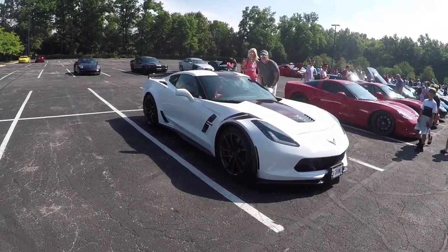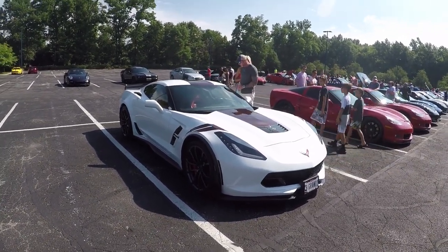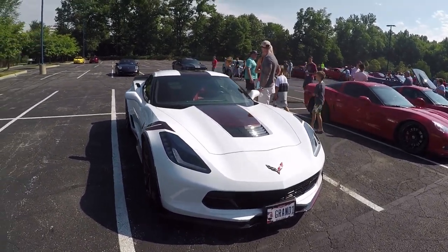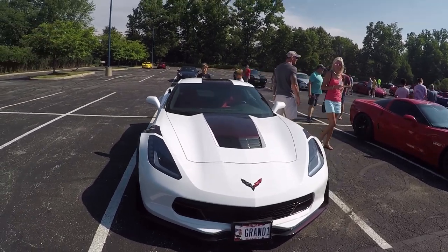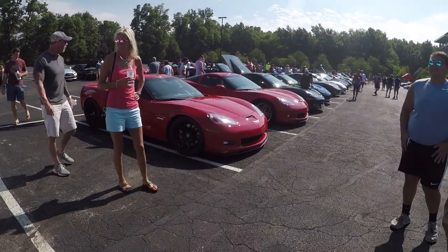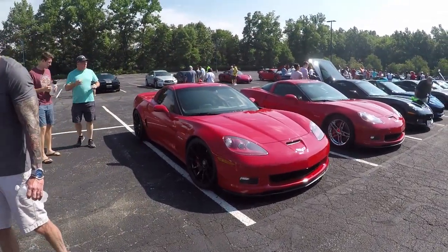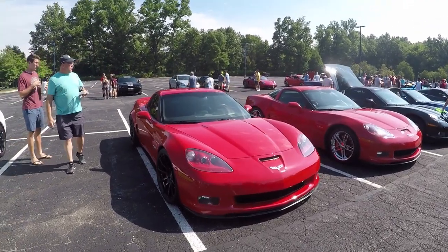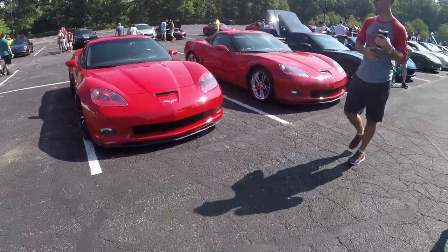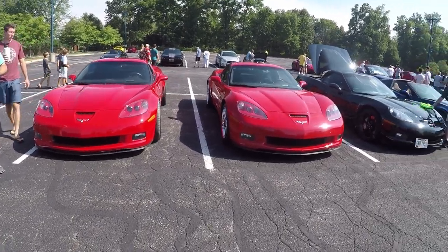Alrighty, guys, so we're gonna walk down a row of, let's see, about 10 Corvettes, starting with this C7 right here. It's killer in the white color on this sun. It's really hot today, and it's just making this Corvette glisten right here. Alright, next up, we got a C6 red. It's a Z06. Got another Z06 right beside it. It looks like its twin brother right here. You check these two Corvettes out.